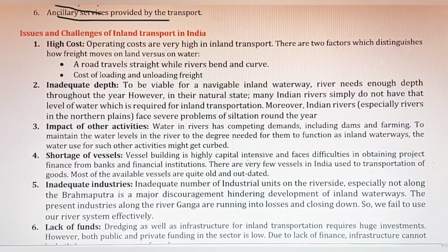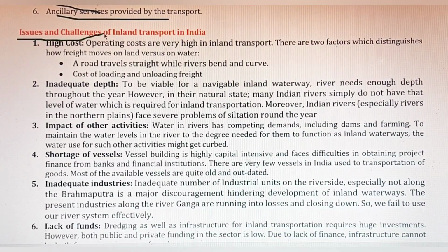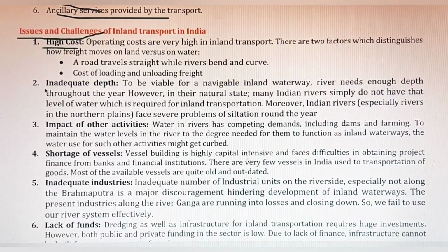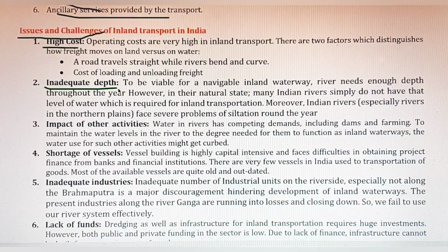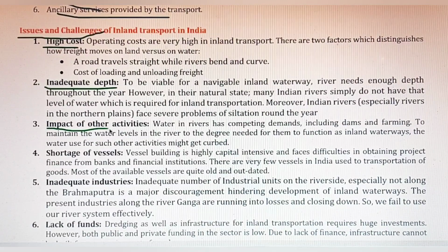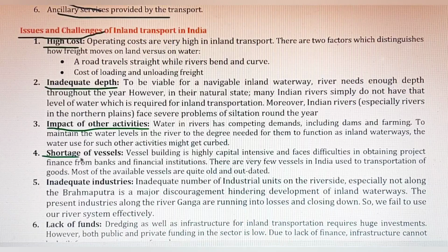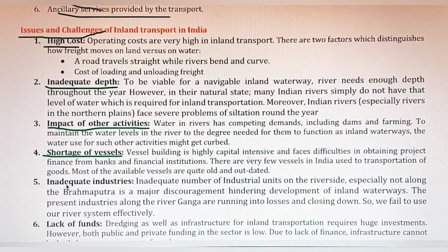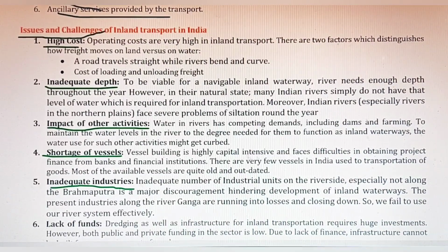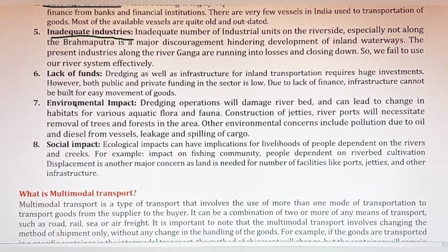The next concept is issues and challenges in the inland transport system. Basically, it is very costly, very high cost, and there is inadequate depth of the water bodies. So that makes it hard for boats and ships to come to the hinterland. Then there is the impact of other activities, like farming and fishing and all that. Then there is a shortage of vessels in India. Also inadequate industries nearby the water bodies, so they do not get ready materials for transportation.